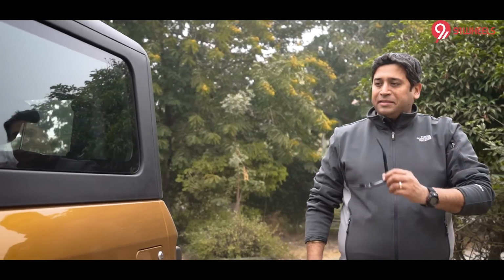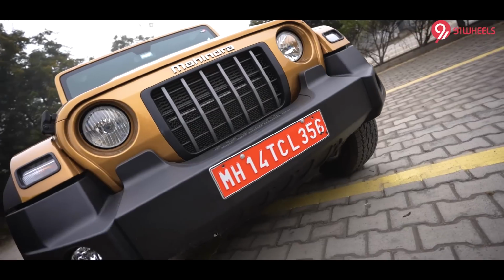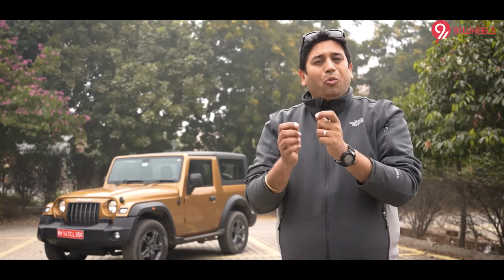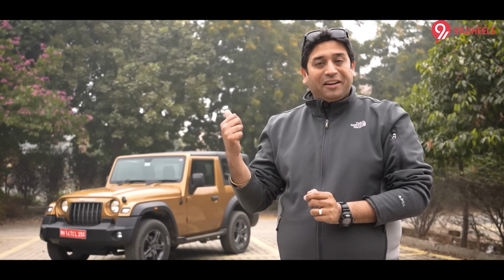However, for the same kind of customer, for a majority of these customers, they don't get to use the 4x4 hardware. So why pay for something that you will not be using? This was the idea behind the birth of the Thar rear-wheel drive.